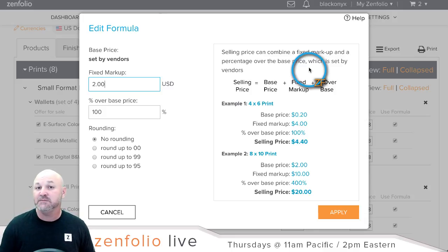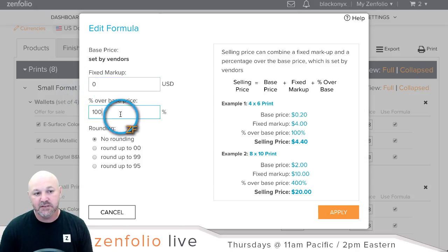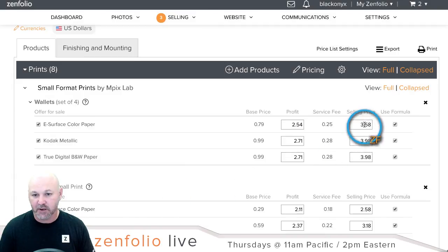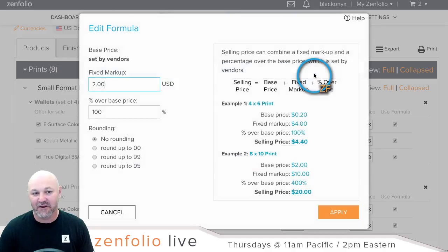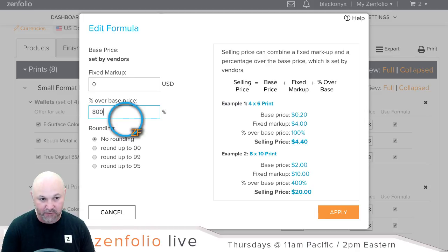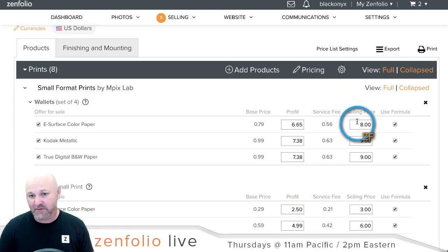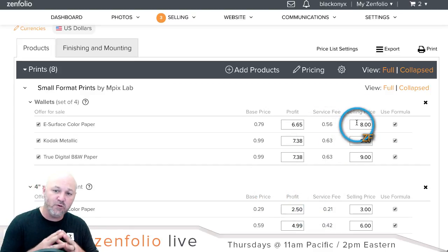So if we use the fixed markup, that's going to add $2 to the base cost of each product. Or we can do a percentage markup, which is going to add whatever percent we want to the base markup. I usually like to go with the percentage markup. So just so this is really obvious, let me see what the pricing is here, $3.58. Let's go in here and make this a really crazy markup so you guys can see the difference. I'm just going to do an 800% markup and round it to the nearest dollar. So now you can see right here that wallets have gone up from $3.58 to $8.